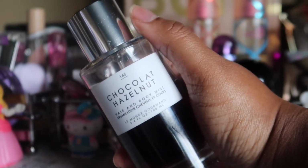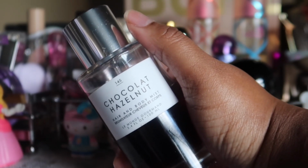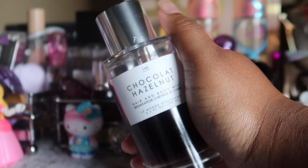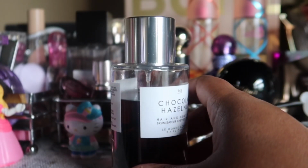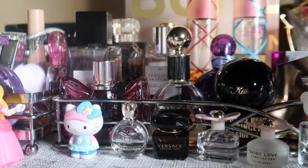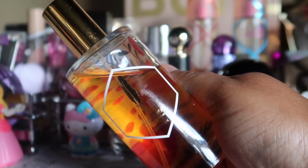So this right here is actually a body mist, but this is from Gourmand Beauty, and this is chocolate hazelnut. And yeah, this is just nice. It smells nice and chocolatey. The hazelnut is not too much. I really enjoy using this with my chocolate fragrances just to add a little bit of extra in there. But yeah, this is nice, and I love how it comes in this glass bottle, so that's why she lives on my perfume tray.